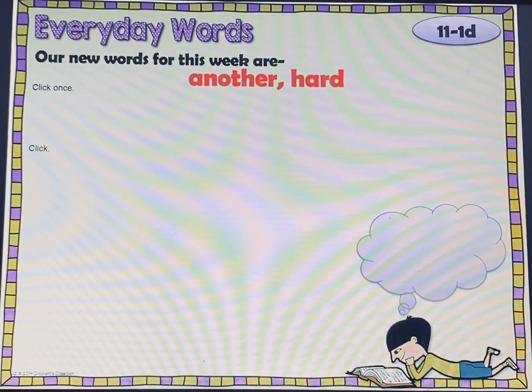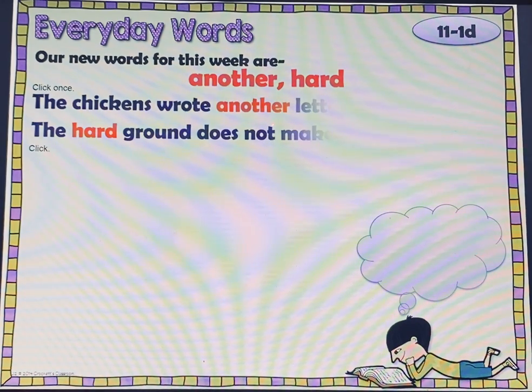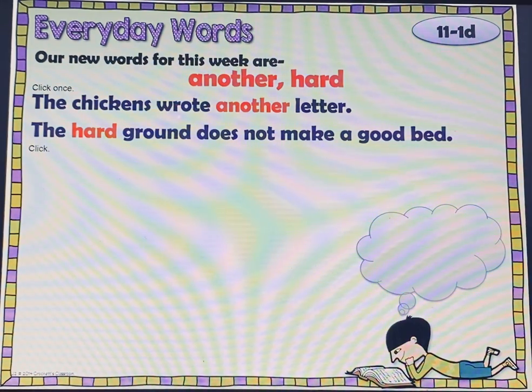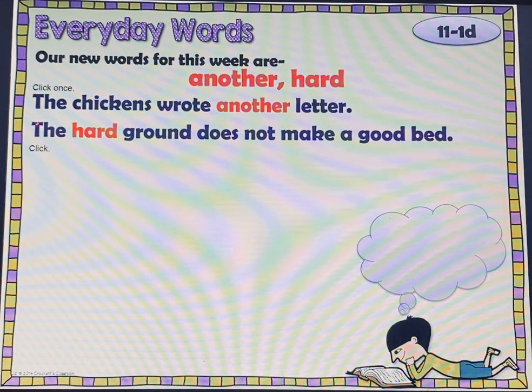Okay, so our new words for this week are another and hard. The chickens wrote another letter. The hard ground does not make a good bed. Go ahead and do a check, pause, play. Read those sentences until you could read them with fluency. Fluency is when you could read it with some flow.